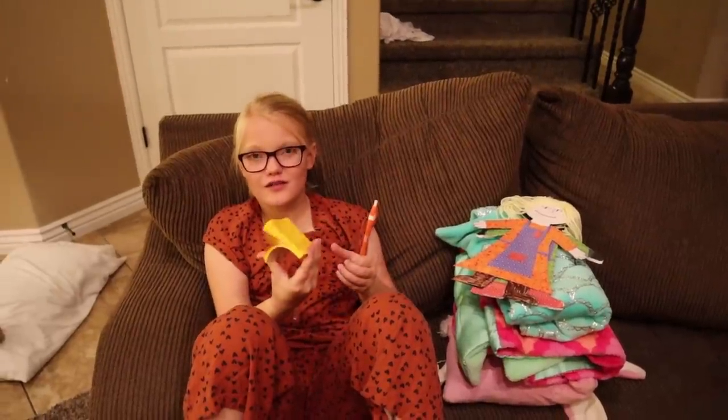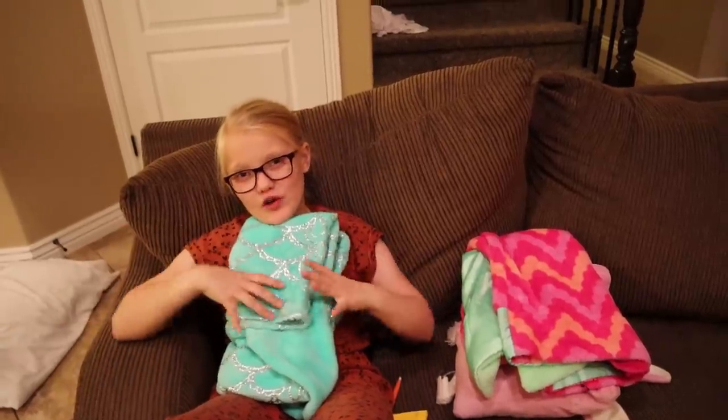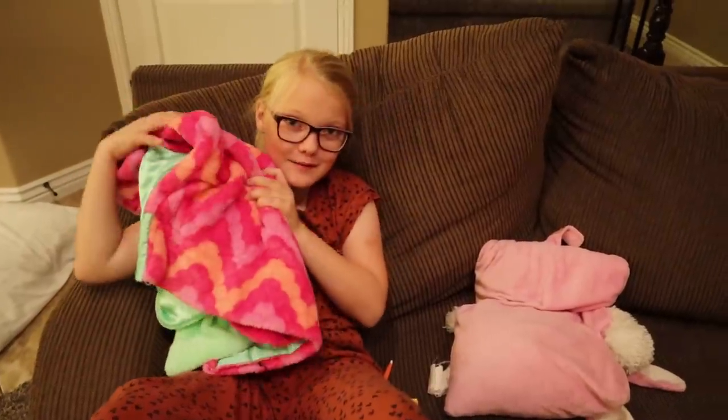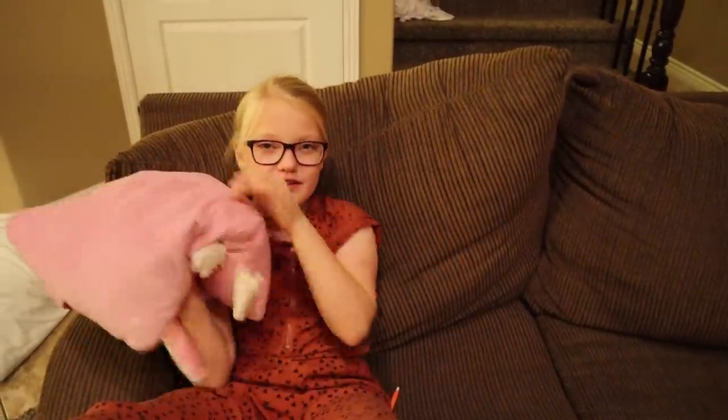The girls-only box fort, cereal edition. First, sticky notes. A girl can't have too many sticky notes. Second, some dolls to play with. My mermaid blanket if I get cold. Another mermaid blanket when I get sleepy. And a pillow. So good night.